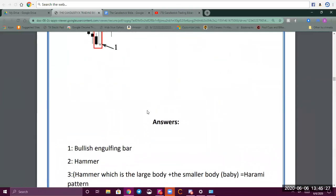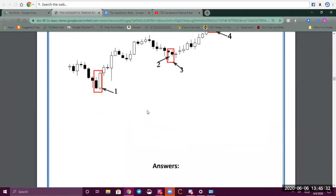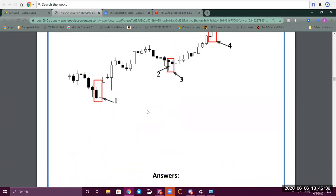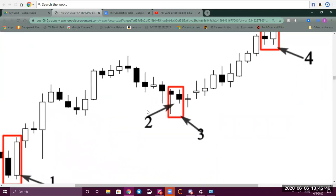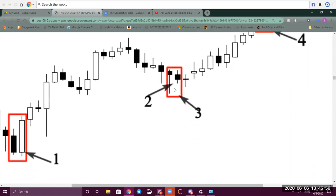Number one is a bull. Number two is a hammer. Number three is a hammer in which the large body plus the smaller body is a baby, so it's a Harami pattern. Because it's not this. This is a doji. This is a baby. Okay. Remember, it's in the middle, playing in the middle.